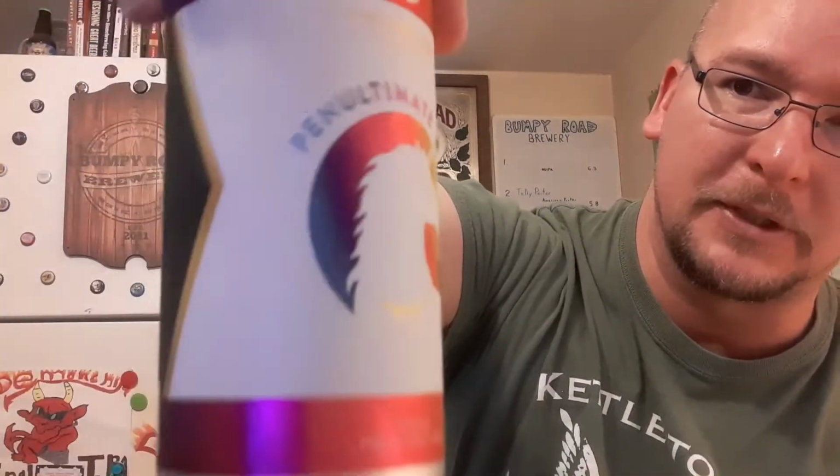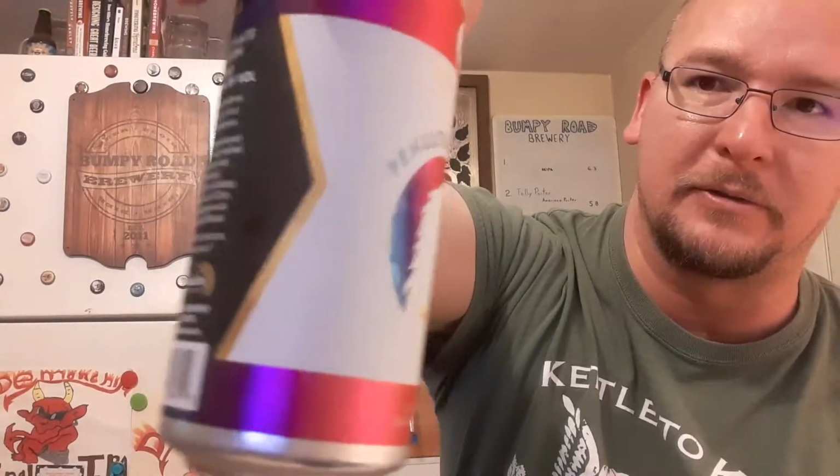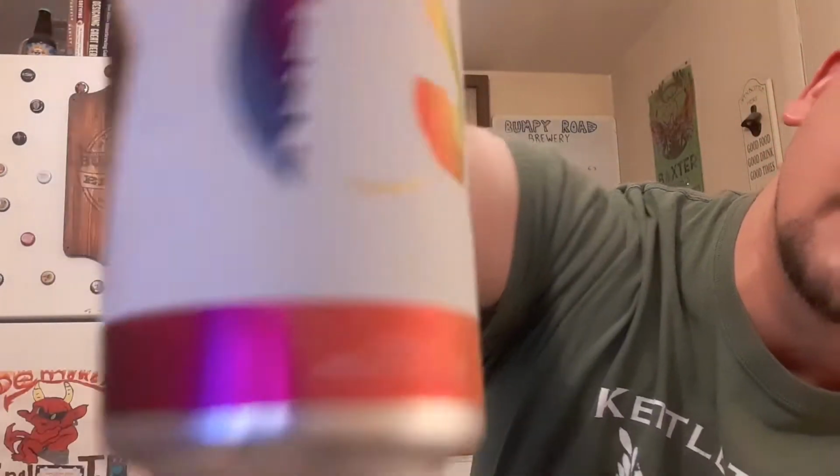Alright, let's go ahead and put this in the glass and put it through this inspection. Oh, fantastic label there, by the way. The unicorn, which has like all the colors of the rainbow. So you twist the can, but it's actually wearing a unicorn necklace that says triple IPA on it.